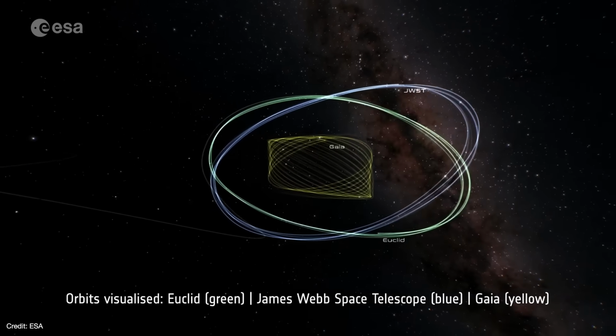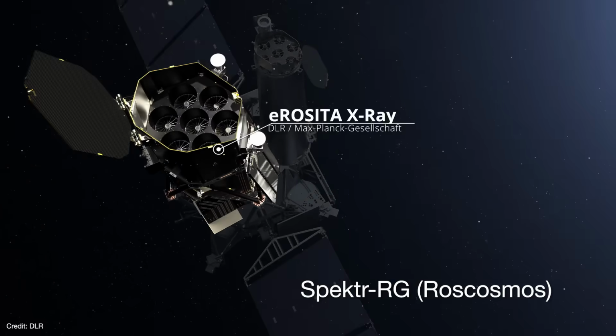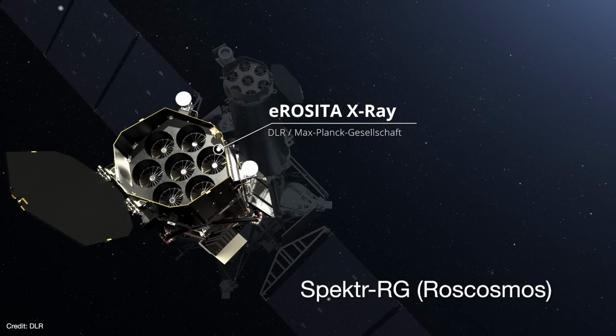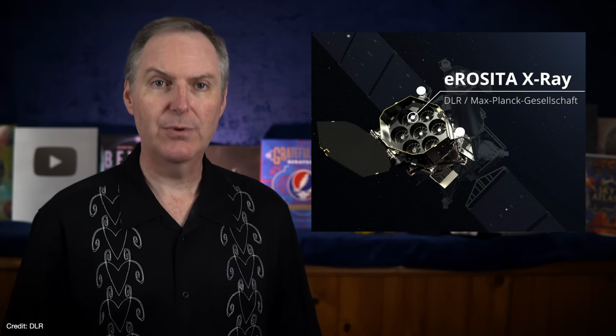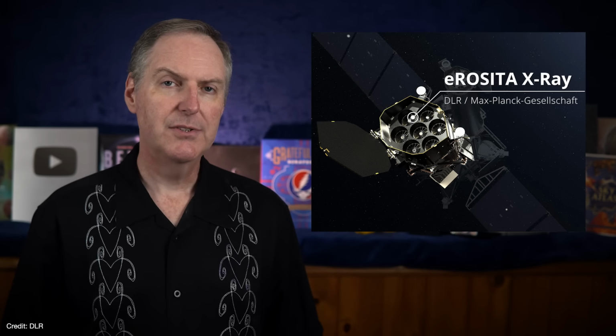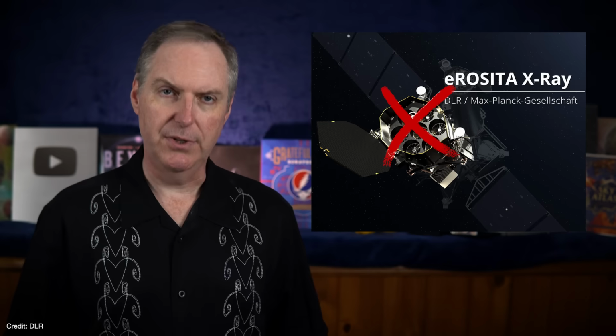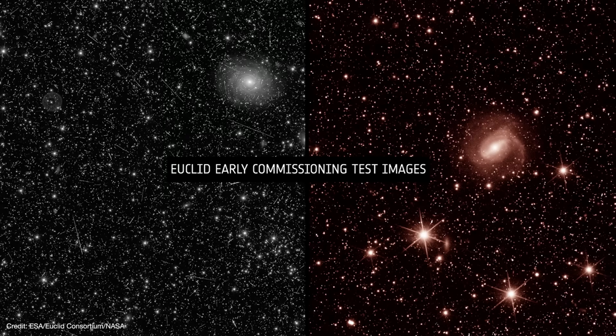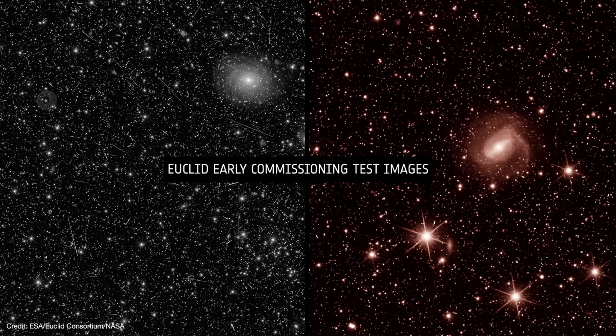And sure, there's actually the Russian Spektr-RG spacecraft that carries Germany's eROSITA telescope, but then Russia invaded Ukraine, so Germany put eROSITA into safe mode in response, so no high-energy astrophysics for you. After Euclid was completely focused, ESA released these sets of images from its science instruments.